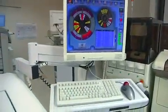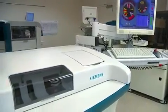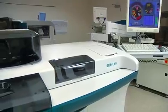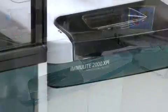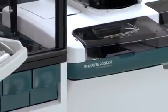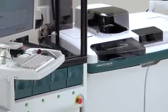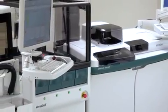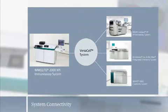The Immulite 2000 XPI offers the efficiency and flexibility your laboratory needs today and connectivity options for future growth. While it is a standalone immunoassay system, the Immulite 2000 XPI can also be connected via the VersaCell sample management system to Siemens chemistry, immunoassay or integrated analyzers, such as the Advia Centaur XP immunoassay system, Dimension EXL and RXL integrated systems, and Advia 1800 chemistry system to complete your chemistry immunoassay offering of tests.